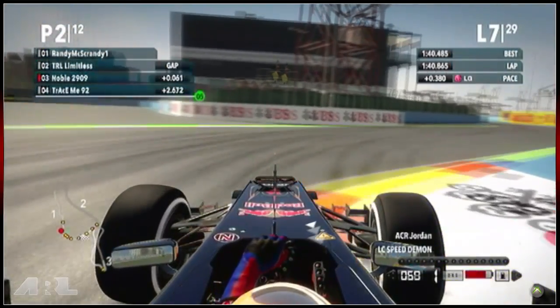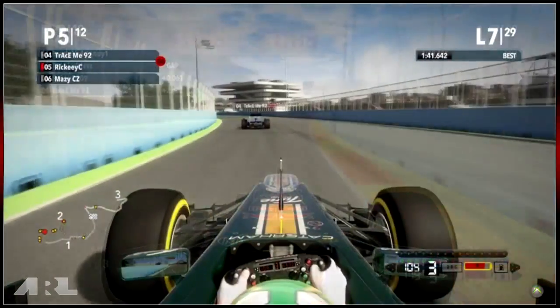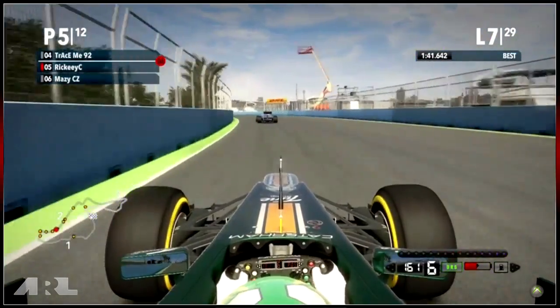Although after that first lap incident, he's back up into second place on the slower tyre, and you've got to say, he is looking very good indeed. He is.